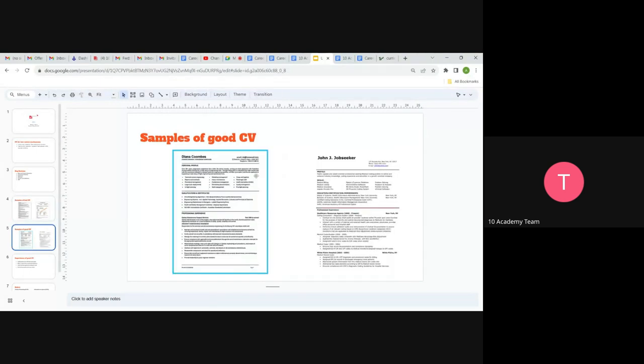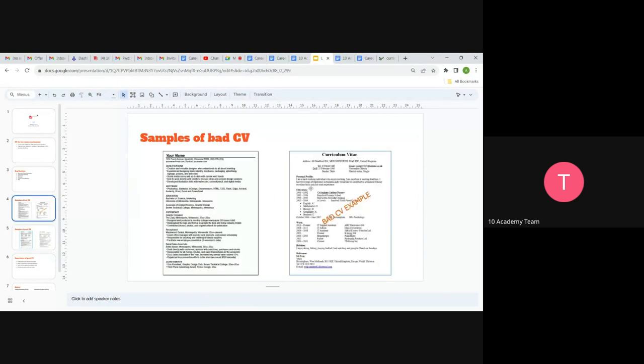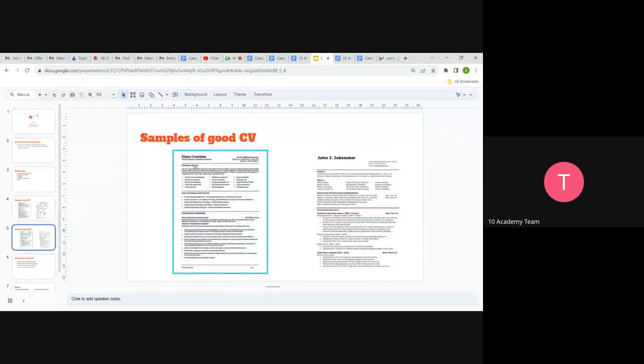So let's look at the good CV. You can't compare any of these two to this. The difference is clear. Can you see this is more or less like the format we shared? We have your name on the left side, and your contact information on the right side. Then we have the professional summary. We have skills. We have qualification.